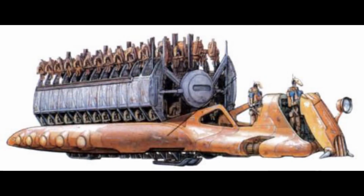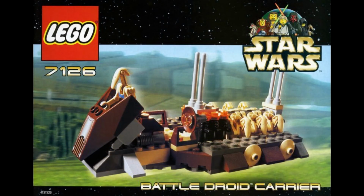Our next category is the Battle Droid Carriers. There are 3 of these sets. The first one was the Battle Droid Carrier, set 7126. Came out in 2001 for $10. Had 133 pieces and 7 minifigures.